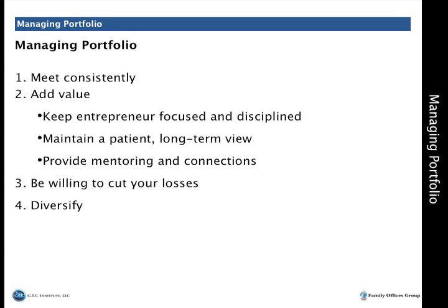With your industry expertise or overall business experience, you can help the entrepreneur weigh various options to chart the best course for growth. Having said that, you should also expect things will change. In fact, the entire business may change based on market conditions or unexpected innovations during product development. Maintain a patient, long-term view of the company and your portfolio. Whatever the direction, you can provide regular mentoring and connections from your professional network.